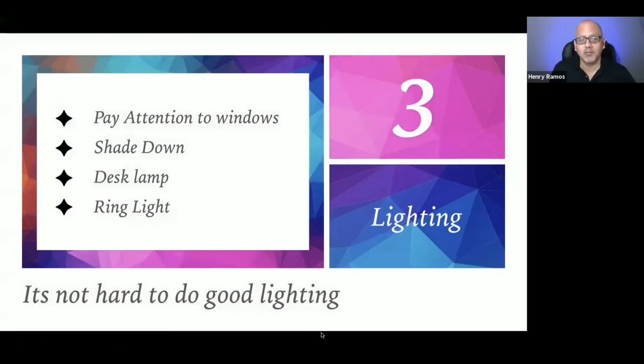It was a very good investment, especially for Zoom, because I could not get the lighting in the room, the overhead lighting, or even putting subsequent lighting in. Just couldn't make it work. So a small investment, I think, again, here is lighting. And Henry, what do you think? Yeah, lighting can go a long way toward making your mediocre webcam look really good.